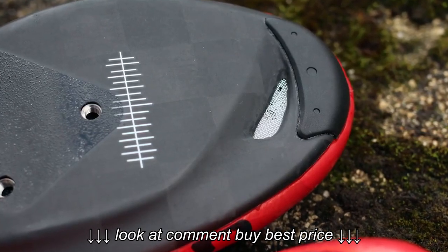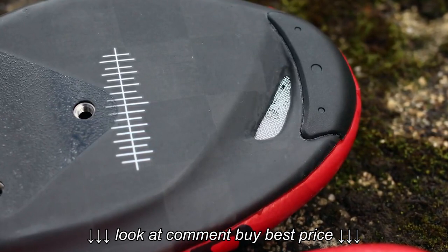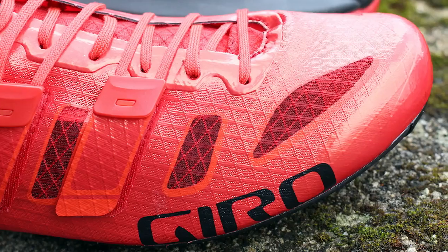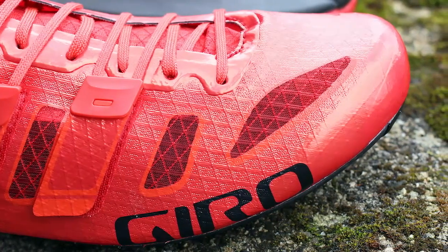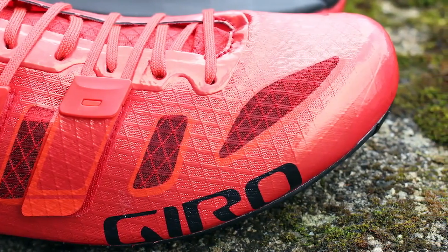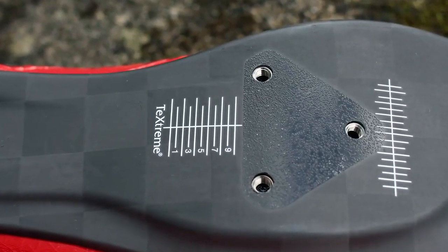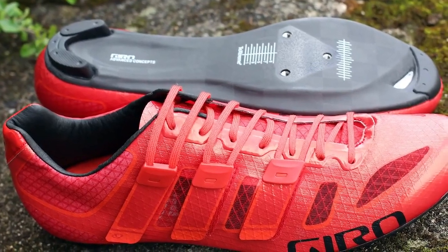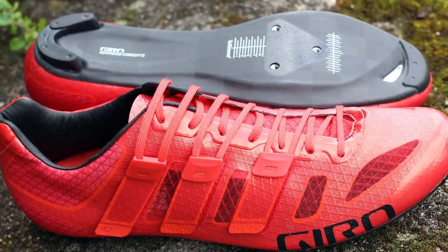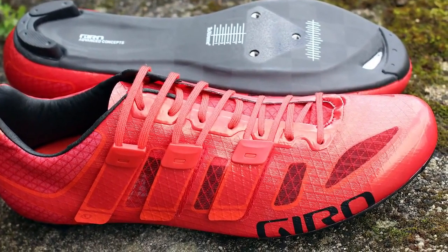The lack of weight is very apparent too, especially so when walking around. On the bike, they're stiff at the sole as expected, but the malleable upper also allows a little movement. If you're after the ultimate in clamped-in fit, then these probably aren't for you. But what they are is Giro's flagship shoes, and are some of the absolute lightest on the market, with the quality and selection of materials going some way to justify that price.